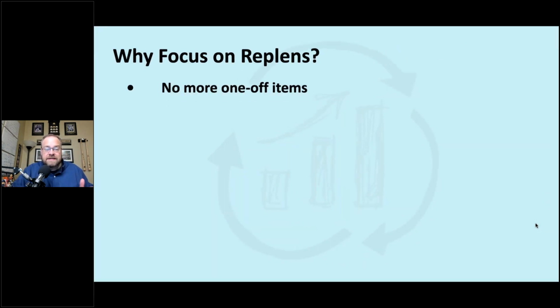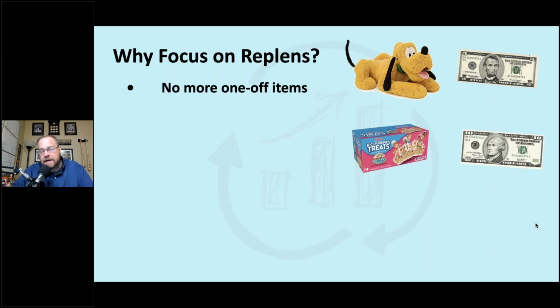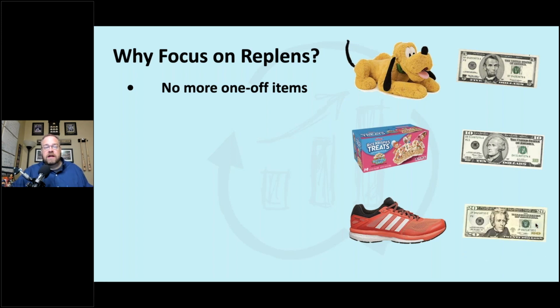With replens, you stop just sourcing those one-off items. One-off items are fun because you're able to find a really good item with a really good ROI. You find a plush toy and you make $5 off of that one time. That's pretty cool, but it could be so much better than that. You find a Rice Krispie treat item in a grocery store and you find it once and make $10 off of it one time. That's kind of fun. Or you find a pair of shoes at a really good price and you sell that on Amazon one time and make $20.